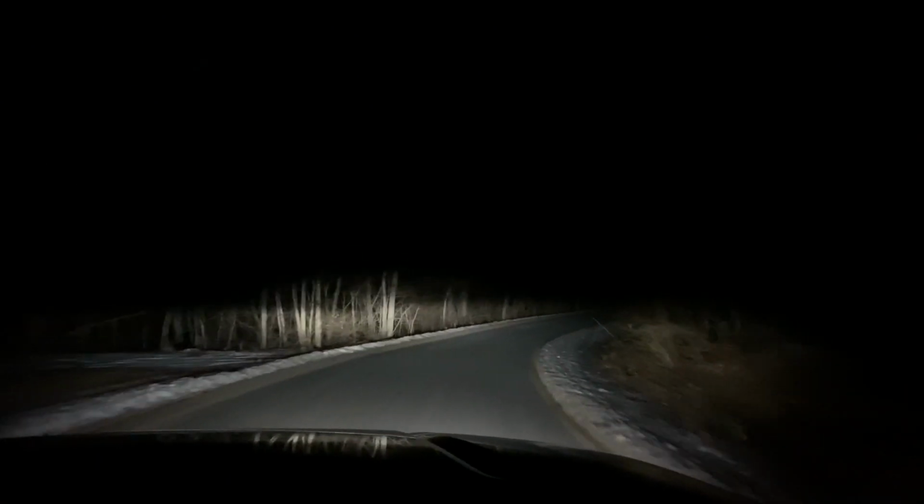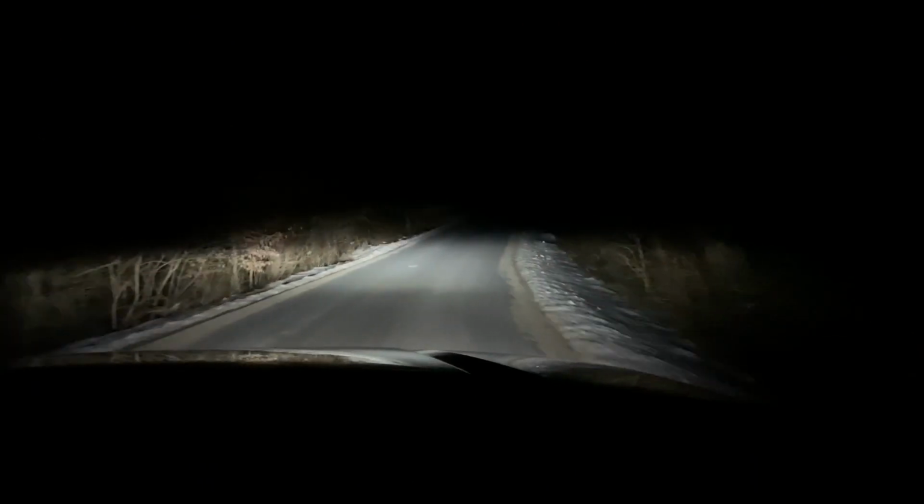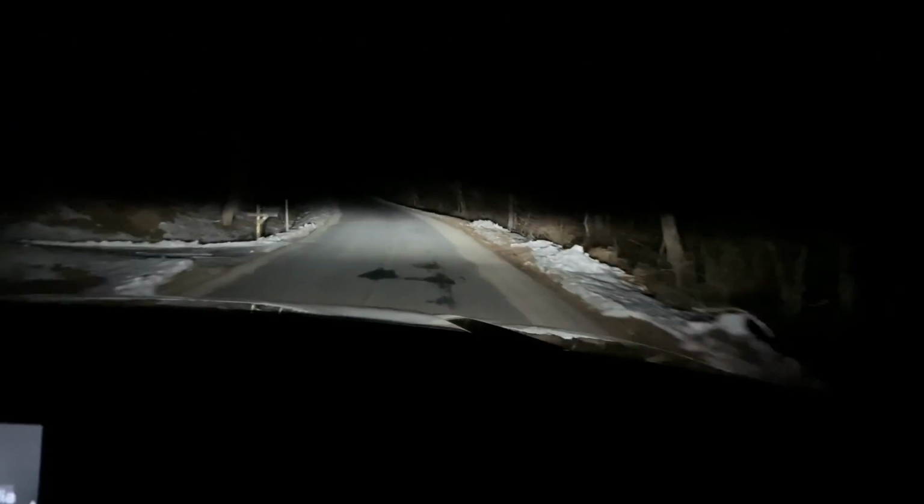I have to say, this is the one downside of the Telluride that I have found. My lights are so bright that when I am on dark roads at night, which I often am coming from my parents' house in the country, people think that I have my high beams on and they flash at me.